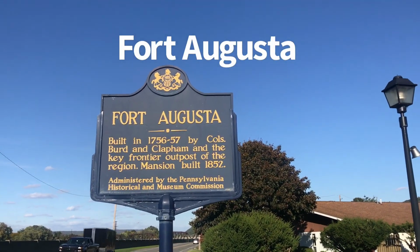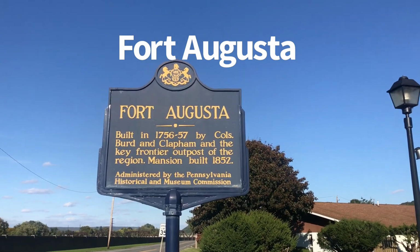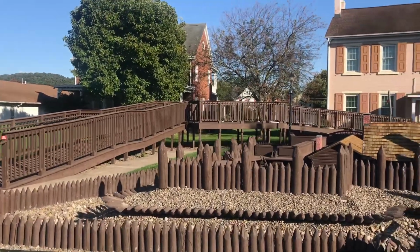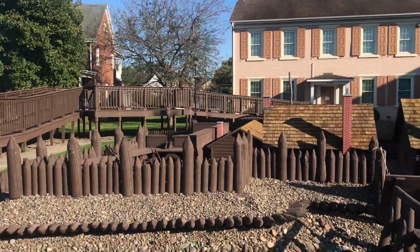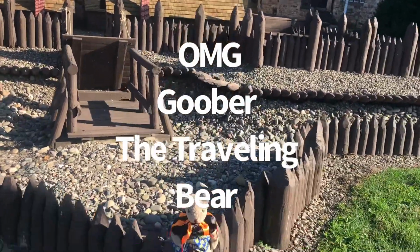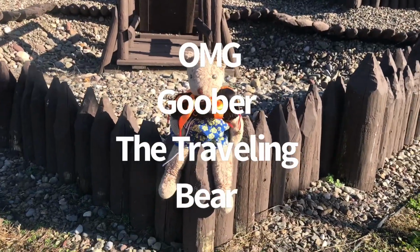Hello, Bill Molyneux here, and I'm in Sunbury, Pennsylvania at Fort Augusta, a French and Indian War fort. We're going to spend a few minutes here, and Mr. Mike, who's the Vice President of the Historical Society of the fort, gave me a private tour, and none other than Goober the Traveling Bear is here too.